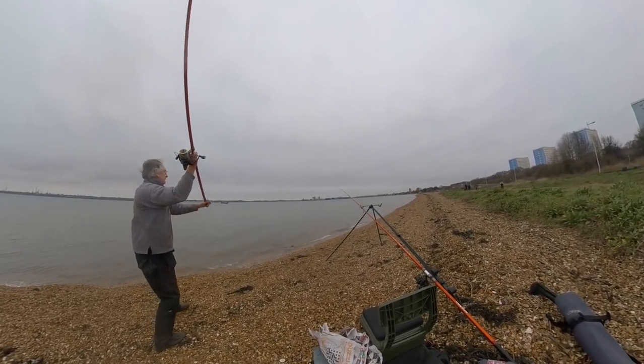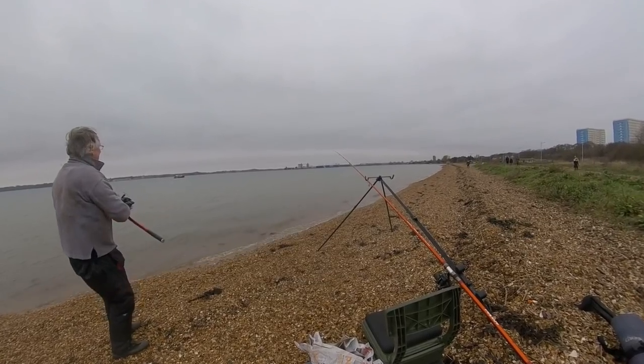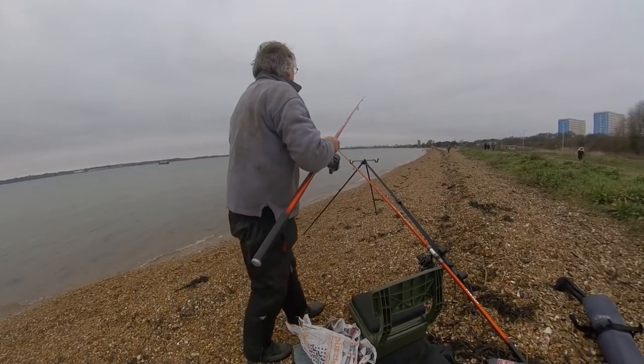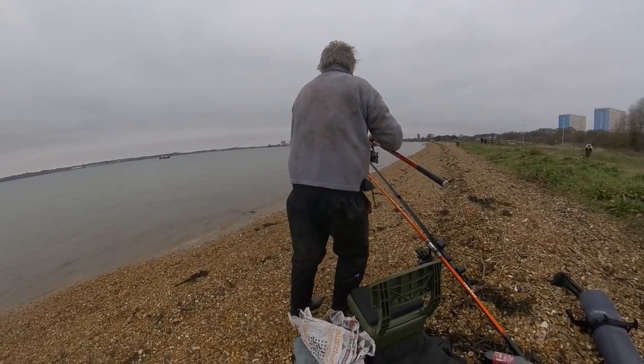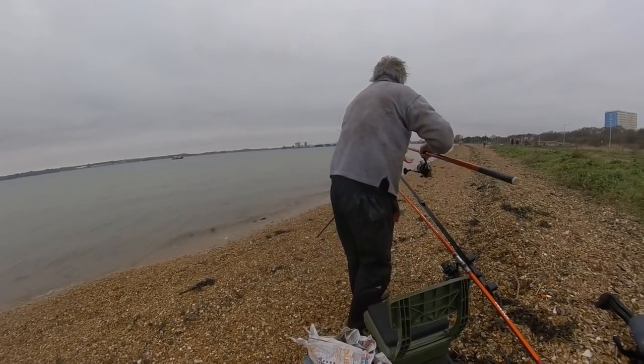My two rods are fished at different distances. The first one I've put out is at long range, and the one I've just cast is probably medium range. Now, at times I will be dropping this a lot closer in. It's just a question of trying to search out where the flatfish might be lying.